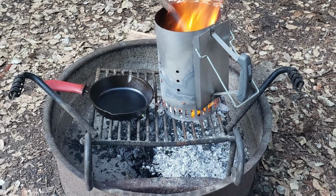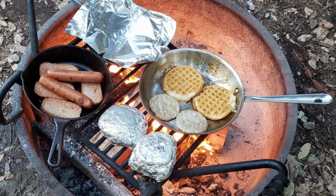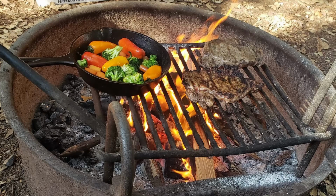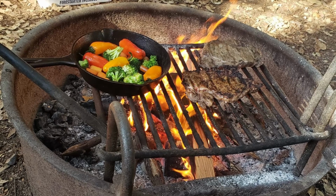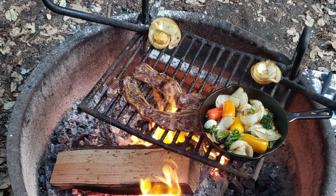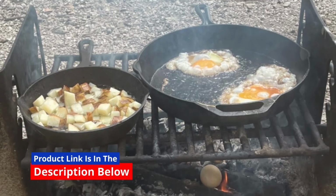Comparing the Mercer Culinary skillet to competitors. Strengths: high-quality pre-seasoning with natural vegetable oil. Durable cast iron construction at an affordable price. Compact size for versatile use in various settings. Potential weaknesses: requires proper maintenance to prevent rusting. Smaller size may not suit large family meals.